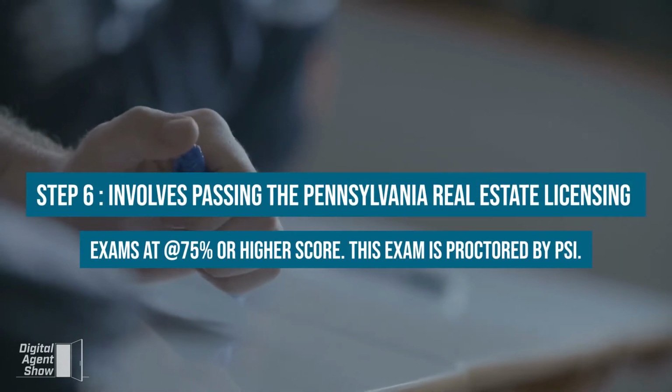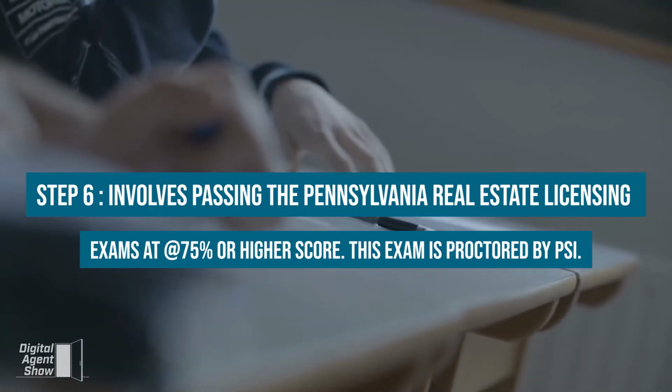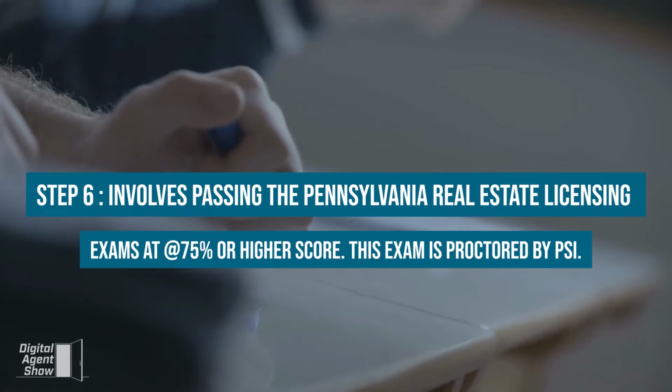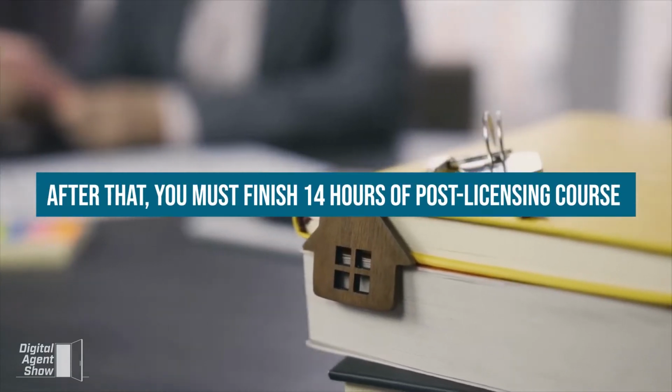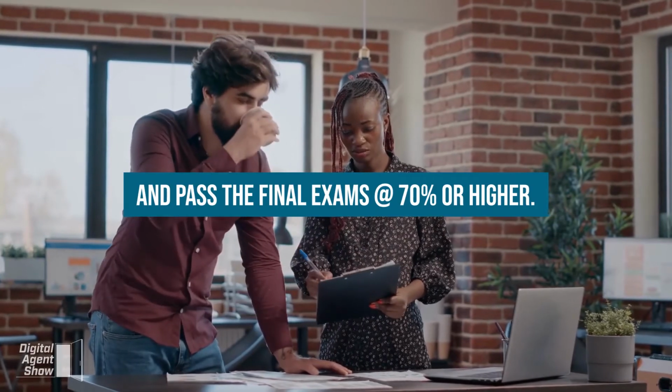Step 6 involves passing the Pennsylvania real estate licensing exams at a 75% or higher score. This exam is proctored by PSI. After that, you must finish 14 hours of post-licensing course and pass the final exams at 70% or higher.